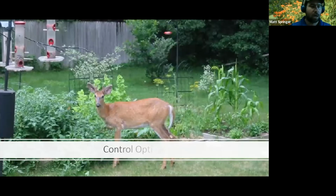So let's get into some of the control options. This may be the similar situation to what you're experiencing in your backyard. It's kind of what my backyard looks like at times. And let's start talking about how you can deal with lessening those issues that deer are creating.